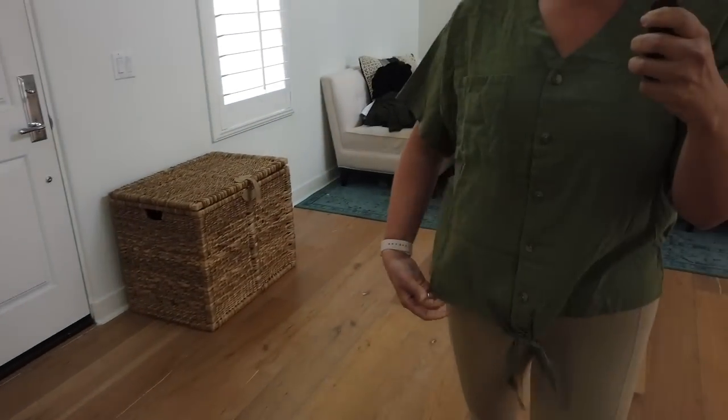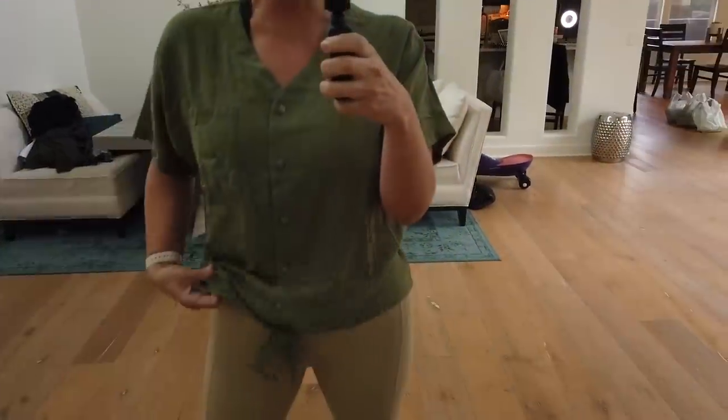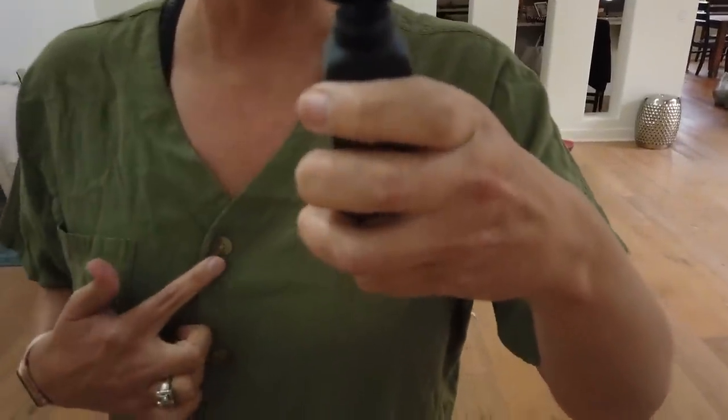It's definitely a linen blend, so if you're looking for an all linen top, this is not going to feel all linen to you, but at the same time, do you want something nice and light and airy that you can wear with shorts all summer? This top is great. I love, love, love the V-neck.